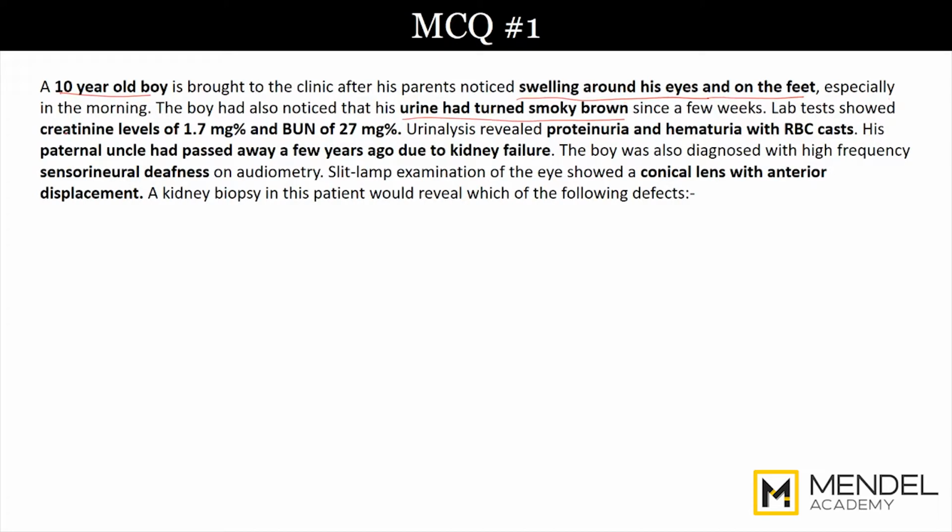Lab tests showed creatinine levels of 1.7 milligram percent, which are high, and BUN of 27 milligram percent. Urinalysis revealed proteinuria, hematuria, and RBC casts. So the three together are indicative of glomerulonephritis. Now there is a hereditary connection because the history states that his paternal uncle had passed away a few years ago due to kidney failure.